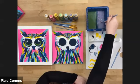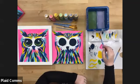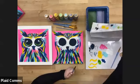He's getting cuter as you go. It's a boy owl. Decided it's a boy. Boy.